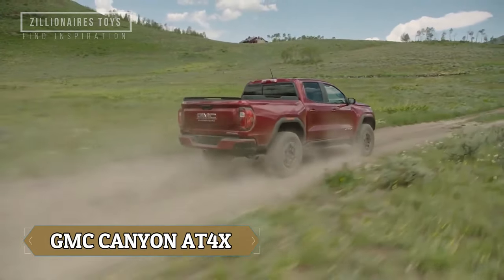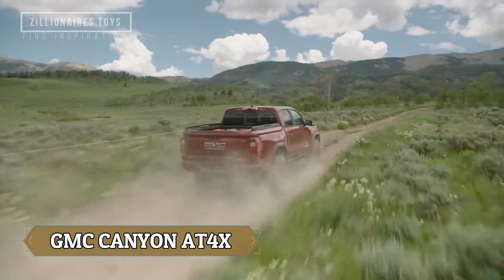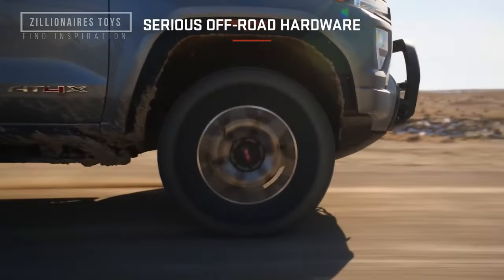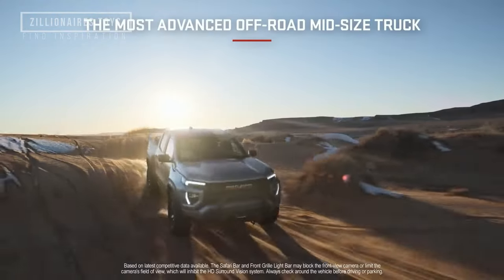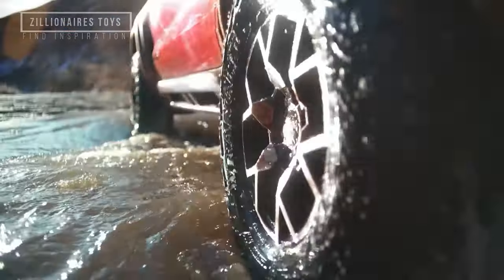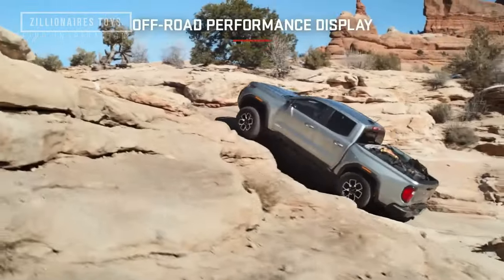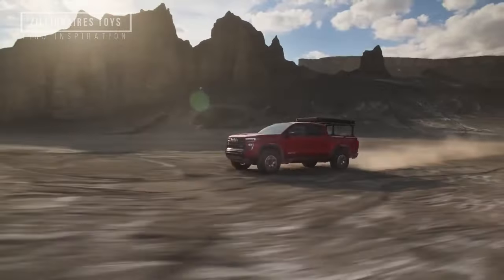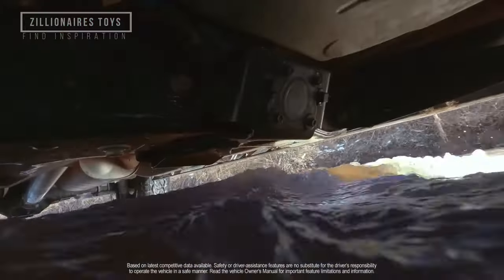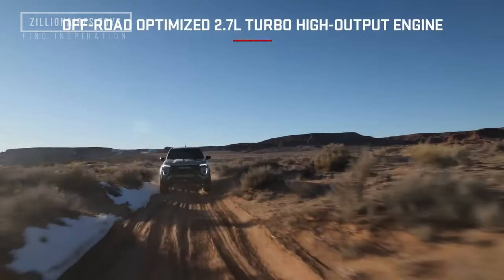The GMC Canyon AT4X pickup truck embraces off-road adventures without hesitation. This variant features advanced multi-matic DSSV shock absorbers, a locking differential, and mud-ready tires. Its robust 310 horsepower engine complements the impressive ground clearance of 271 mm. Additionally, GMC has integrated cameras to provide visibility beneath the vehicle while driving.